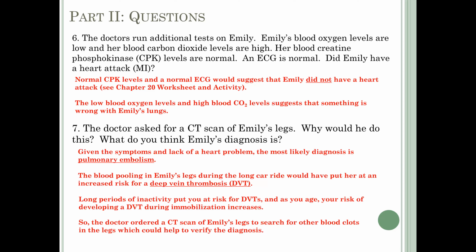I'm sure he'd also order a CT scan of the lungs. They just threw it in there to be the legs to give you a clue as to what the problem is.